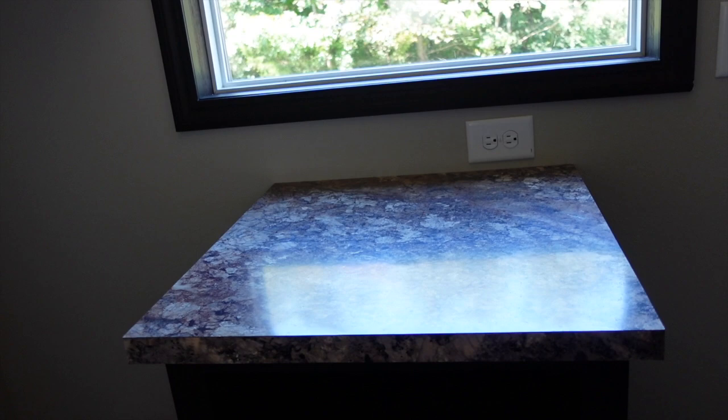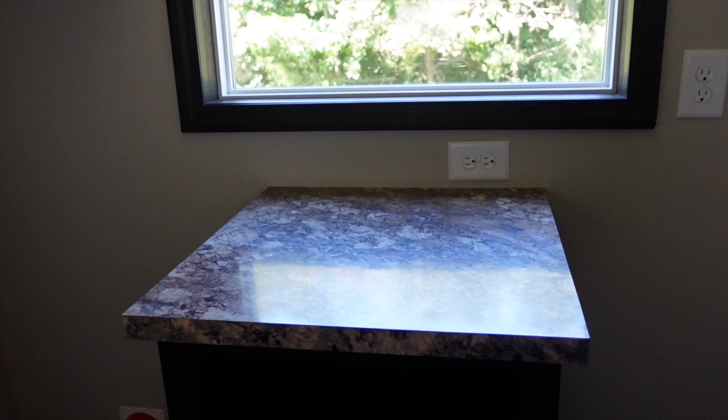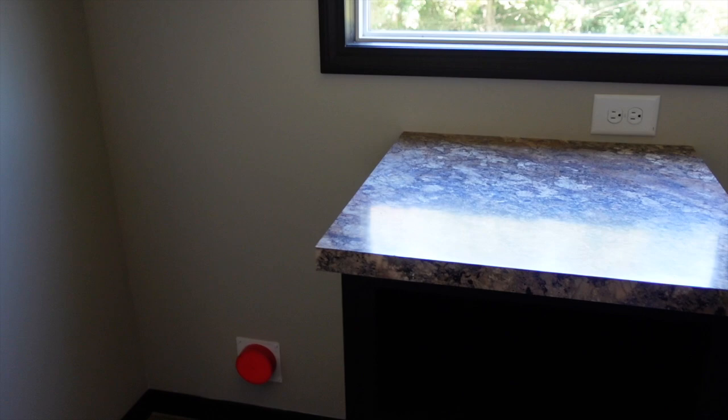And then you have this counter space here between your washer that would go here and your dryer that would go there, that you could fold your clothes. If I had this, well, I don't know. I probably wouldn't have a bed full of clothes right now that needed to be folded from 2 weeks ago. Love this big picture window. Love it.